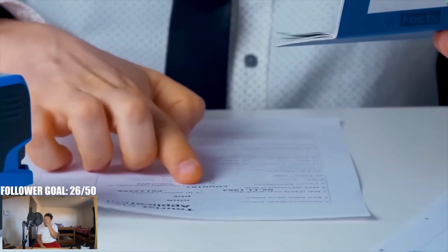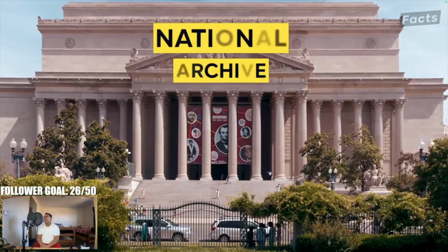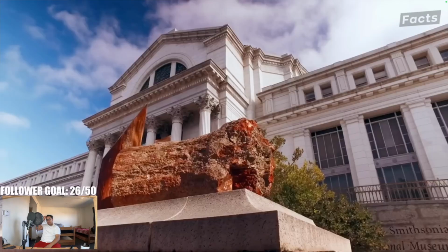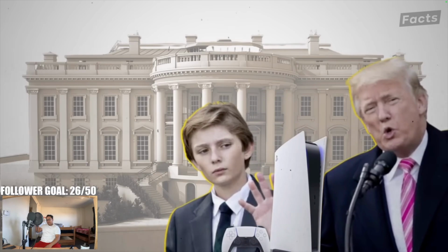Additionally, any gifts a president receives also have to be turned over to the National Archives. So if Trump's son gets gifted a PS5 while in office, that gaming system will become a historical artifact unless President Trump elects to pay the government the item's fair market value.